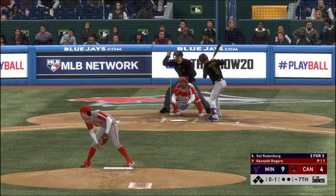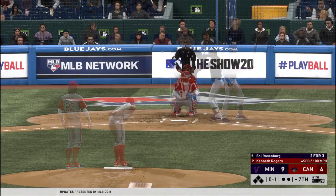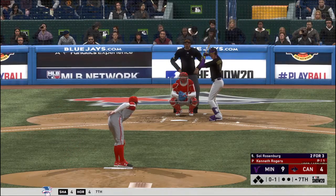First offering on its way. Whew, that was some gas. Triple digits on the radar gun.